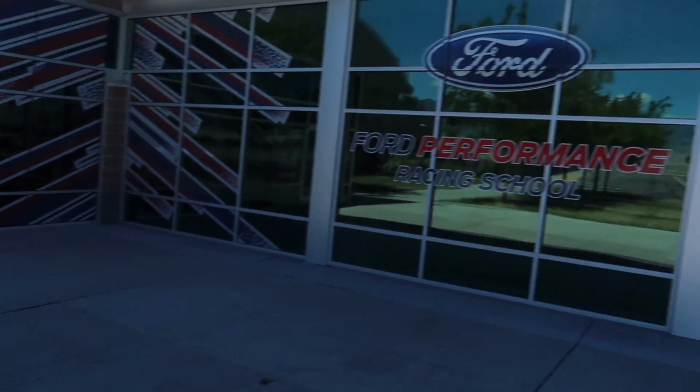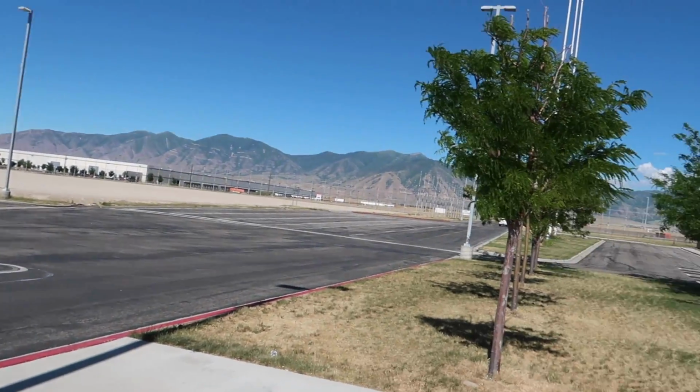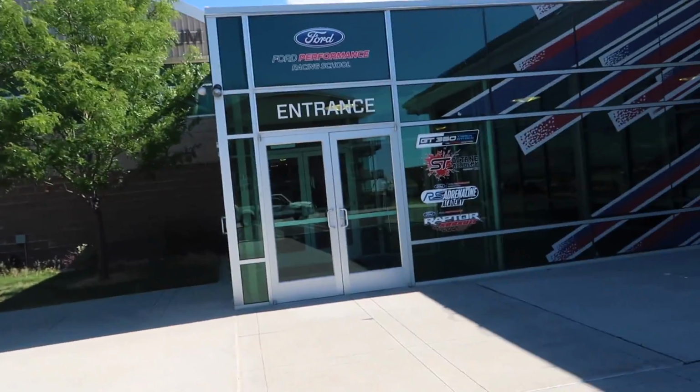So I think we're going up in the mountains. We're at about 4,400 feet elevation here where we're at, but it's beautiful here. It's like I'm in some alien territory. It's just a cool spot. So anyway, let's go check it out.